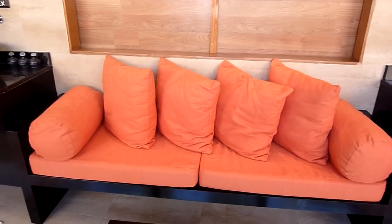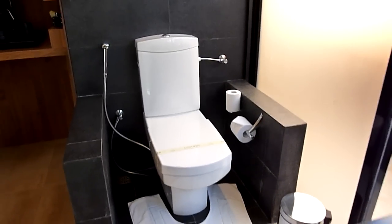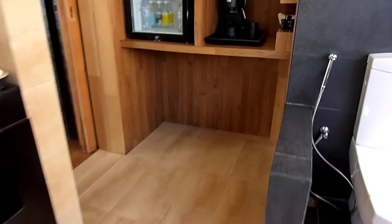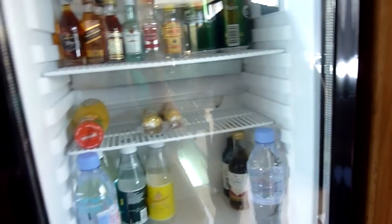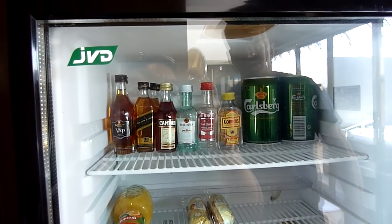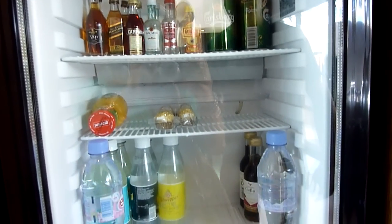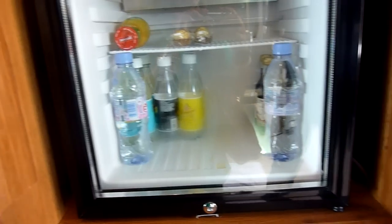Orange colored sofa. TV. And this is an open toilet. Yeah, really open. Good for honeymoon couples, not so much. Okay, here is a little mini bar. What all do we have inside? You have lots of small bottles of alcohol, some beer, some Ferrero Rocher, Evian. And, yes, tonic water.